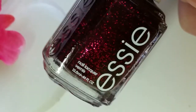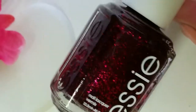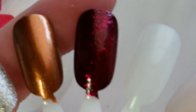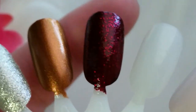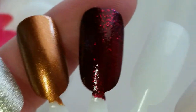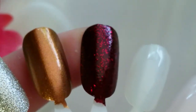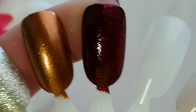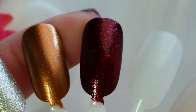This is one that I have nothing that even comes close to looking quite like this. I love it. It kind of gets this blackened look around the edges whenever you build it up enough. It's just really cool. But right here is 2 coats on the nail wheel for you guys to look at. Isn't that amazing?